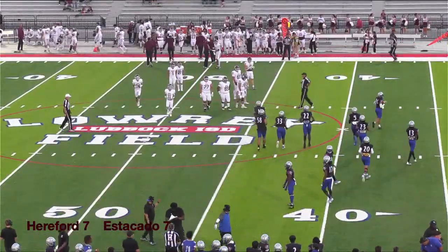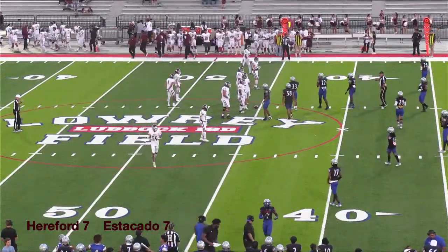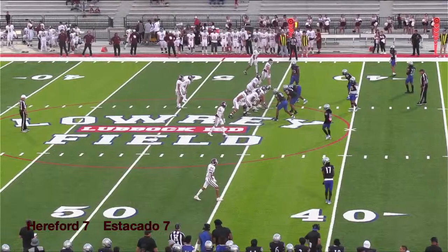It's 1st and 10 Whitefaces from the 45 of the Matadors. Again, we had about a 40-minute delay because of lightning at the start here tonight, so we're not even midway through the first quarter.